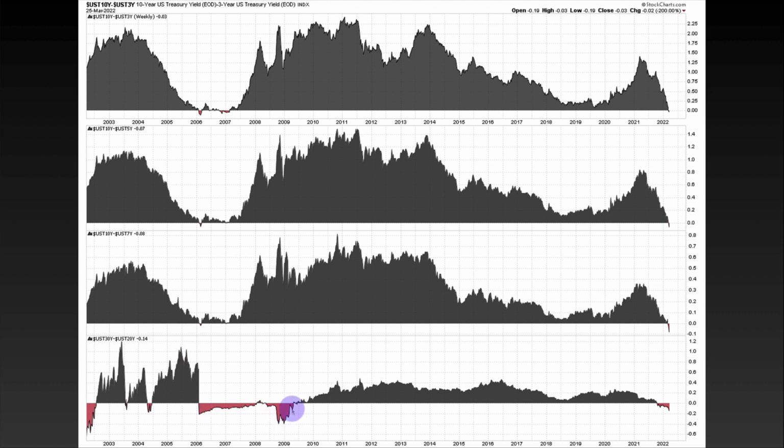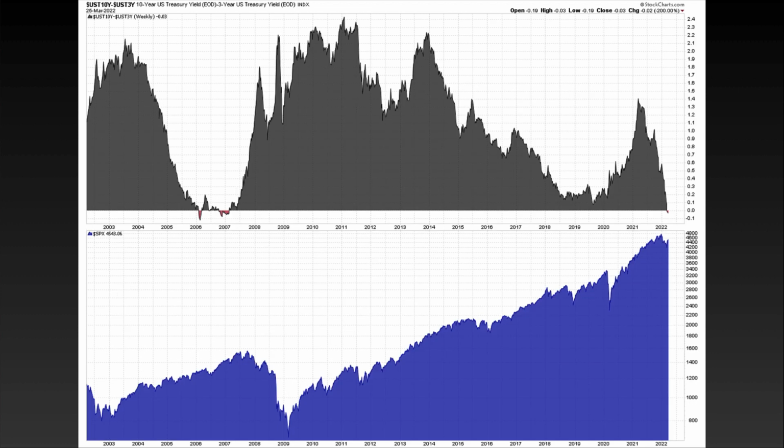30-20, it gets inverted quite often, okay? So if we take a look at the 10 and 3 and say, okay, well, what happened to the market? What happened to the S&P 500 when it inverted? Well, not only did it give us an indication that something was wrong, and not only did this inversion give us a warning sign, but the housing market gave us a warning sign too. And that is why I'm pointing this out.